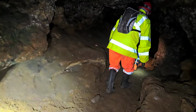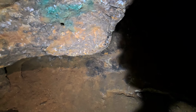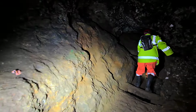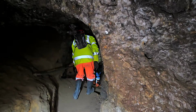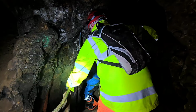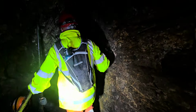Yeah. Oh, through here, just be careful. Yeah. Don't go around. Interesting little pocket there behind that lot that we've just passed. Let's pull that hose up here. Like I say, it's a maze. Yeah, that is high.